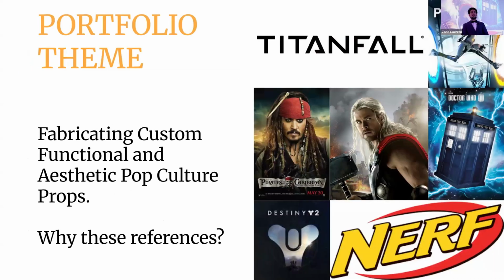Now, as far as my time in the creative tech department, I have very much focused on prop design. I have a lot of enjoyment with video games and movies and just pop culture. And so I've had great enjoyment in creating my own custom arrangements of these wonderful pieces and objects that we see in media today. Many include video games like Titanfall and Portal 2, TV shows like Doctor Who, movies like Pirates of the Caribbean and Thor.